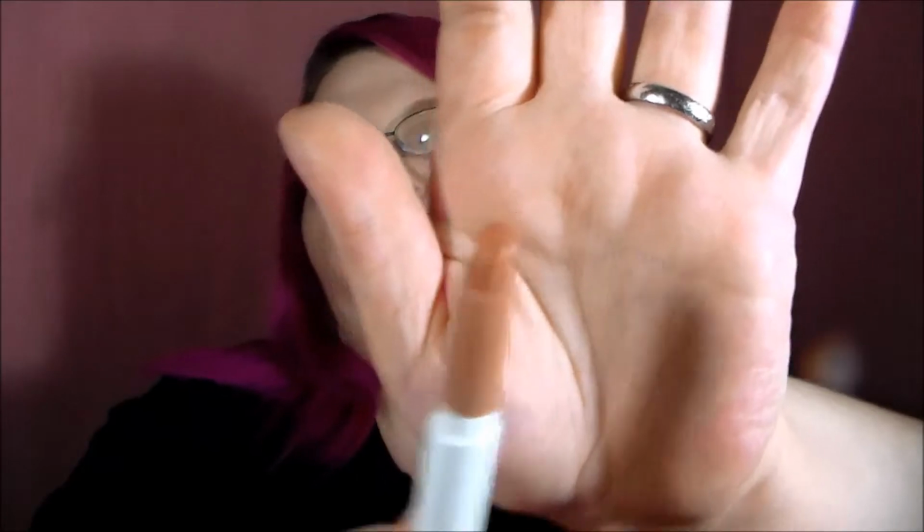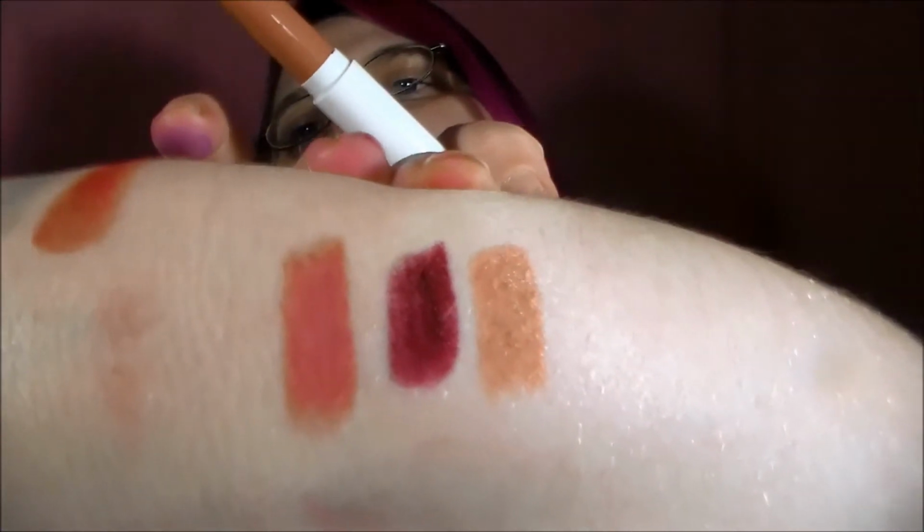And the last one in this set is Precocious. I believe that's Precocious. And it is a very nice tan color. So we'll swatch that next to the other two. Ooh, I like that. And there is Precocious right there. So, don't think I'm done yet. I have more stuff because I wanted to try other things.